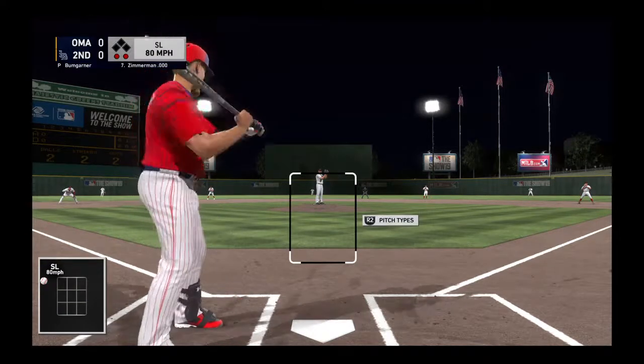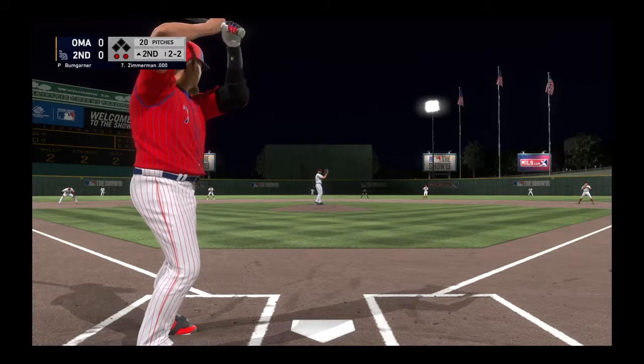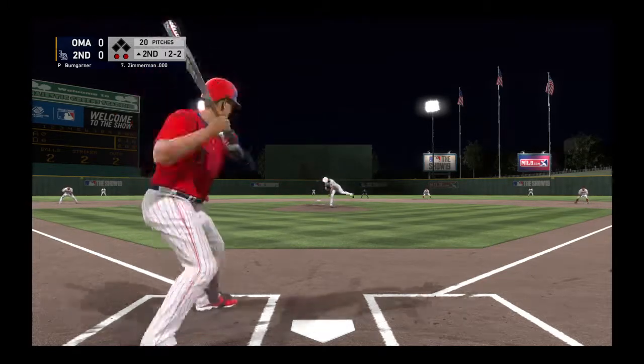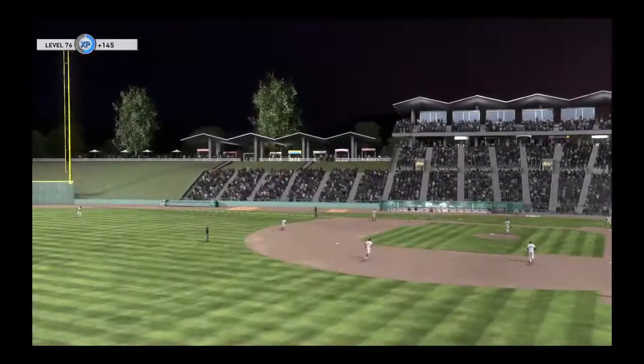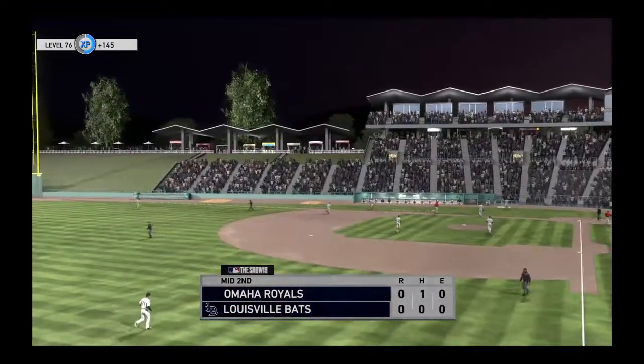The next 1-2 pitch. Unable to find the zone with the slider. After multiple pitches were fouled off, it gets a little disappointing as a pitcher. So you think to say, I'm going to throw. And we'll have to leave it there, as this is strike 3, and that will retire the side.